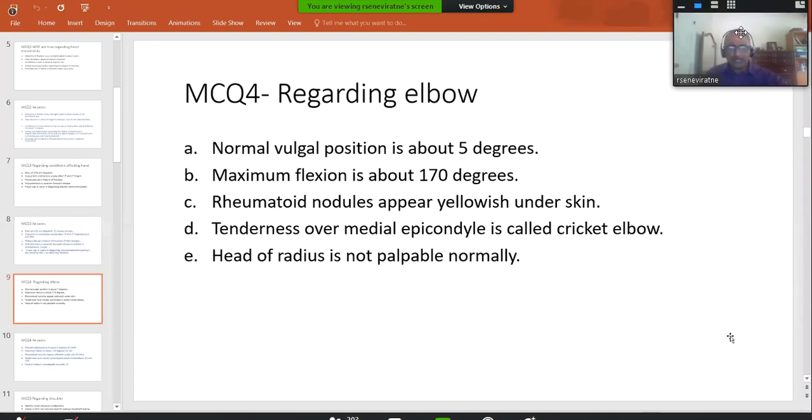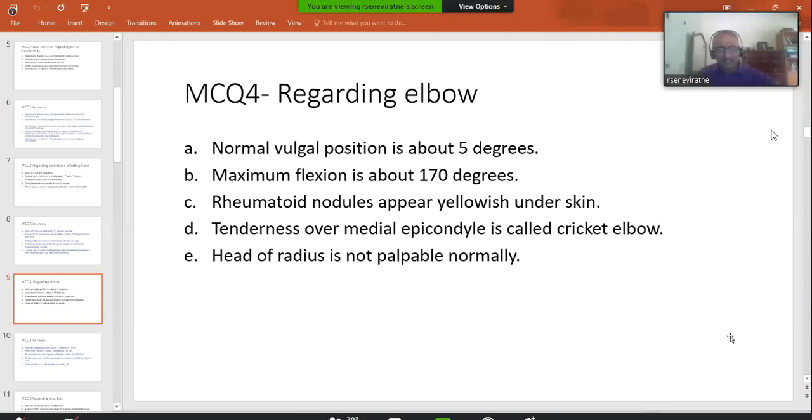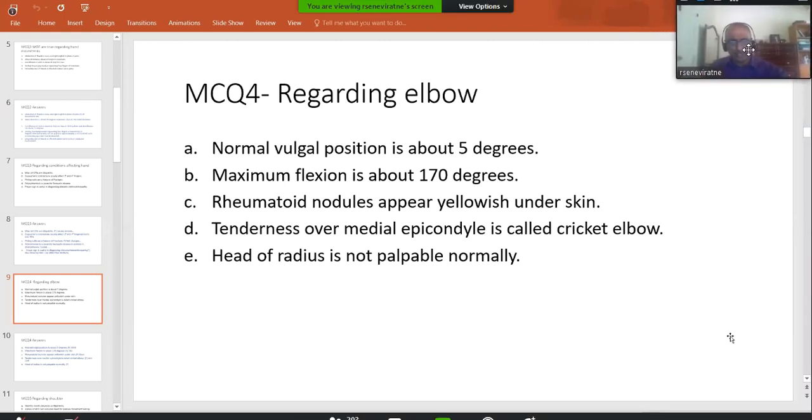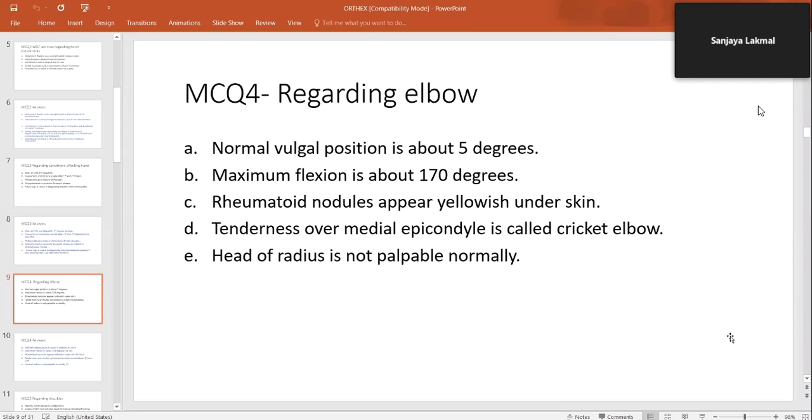Tenderness over the medial epicondyle is called cricket elbow. True? Yeah. What is the other name for that? Golf elbow, yes. Head of radius is not palpable normally. You can rotate the elbow and see whether you can palpate it. It's false. You can palpate it actually. Yeah, you can palpate.